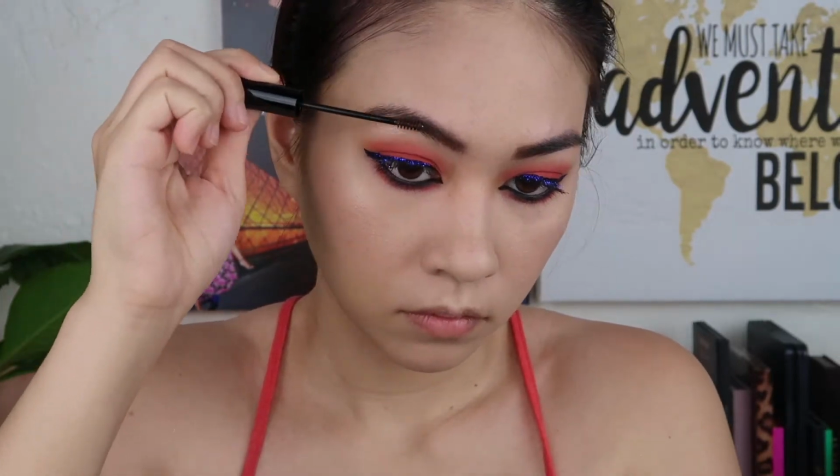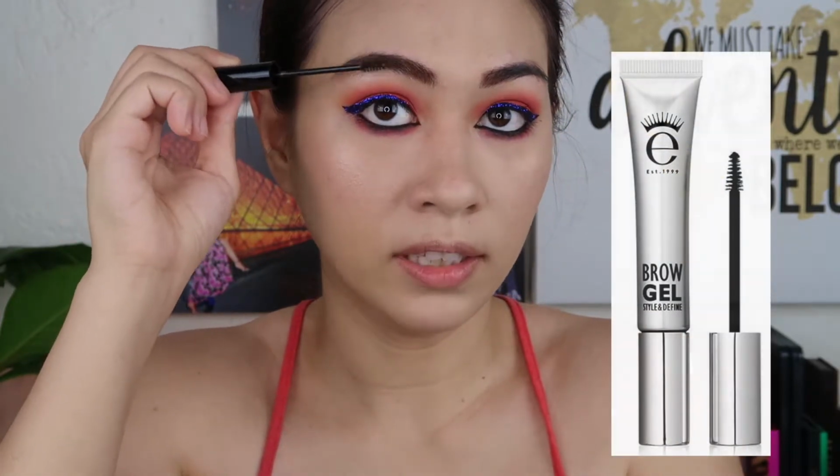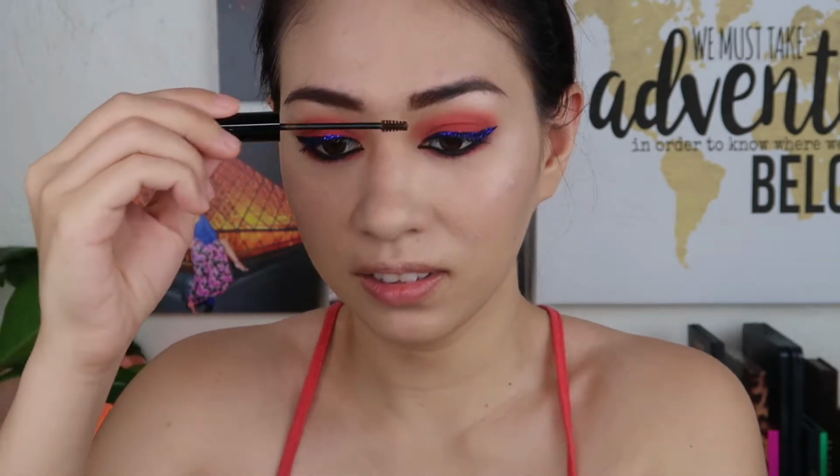Okay, so I totally forgot to do brow gel. I got this brow gel also from Luscious Cosmetics. It's where I got the blush and the lipstick I'm gonna use. The brush is nice and small, but I feel like it's not picking up enough product, because usually when I use my usual eyebrow gel, you can see how wet it is when I put it over my eyebrows, but with this you can't really see any shine. I think it's because the gel's more thick. This is kind of like mascara consistency.